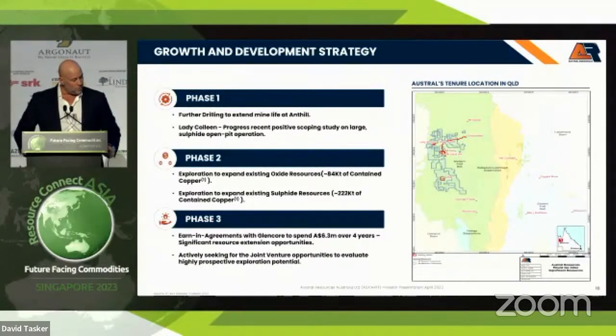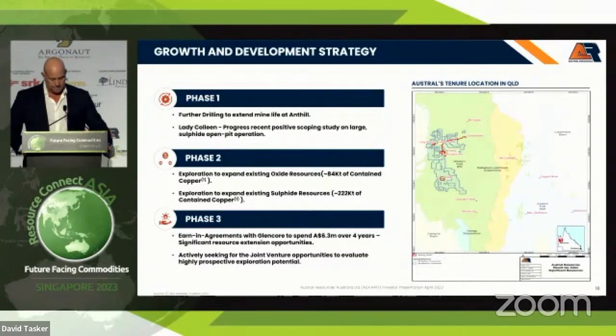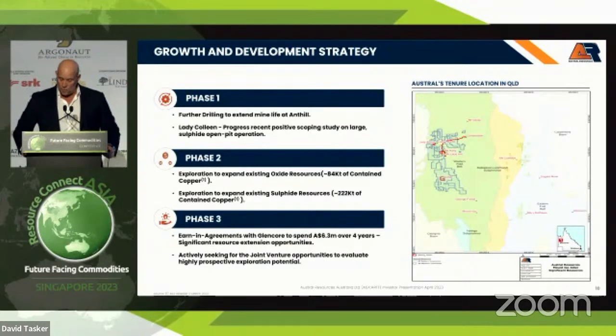We have over 120 prospects. Our team's currently focused on whittling that down, and we're just focusing on those within a 25-kilometre radius of our processing facility. Over the coming slides, I'll explain what we believe are the most economic opportunities for us to really hit hard for the rest of this year.